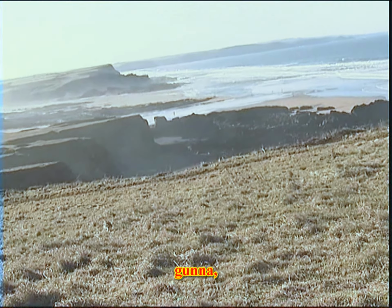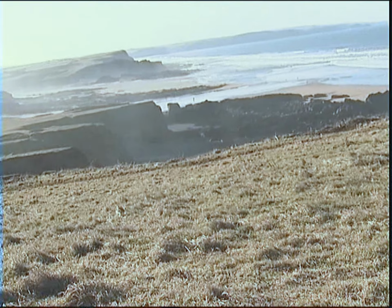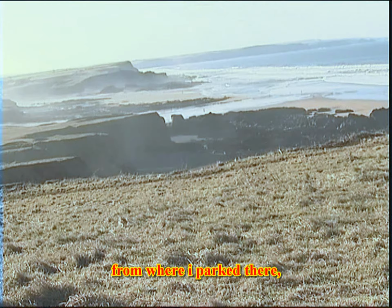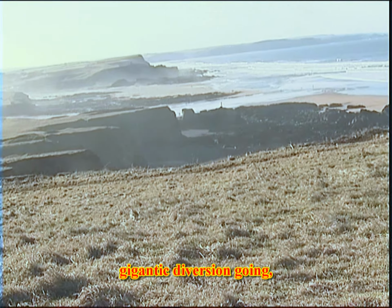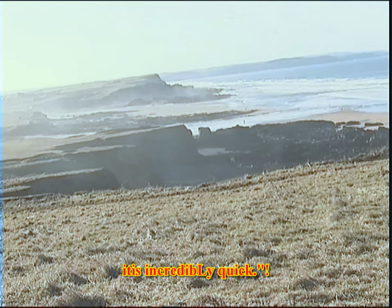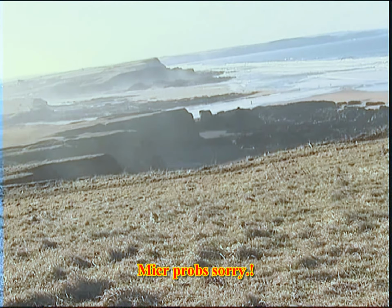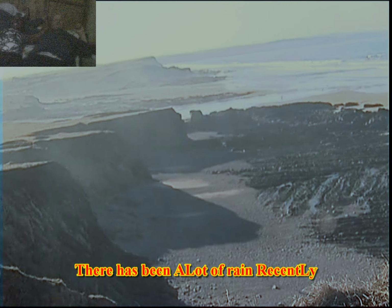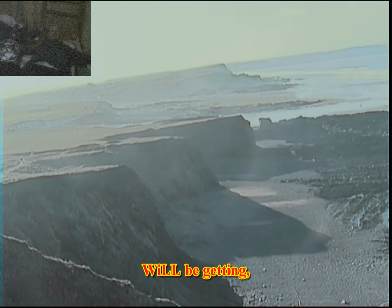Okay, right, I'm going to show you quickly round here and then have tea and then carry on. I thought it would be a long way from where I parked, because it took so long to drive round. It was like some gigantic diversion going miles out of the way, and yet when you take it along here it's incredibly quick, which is unusual because normally the coastal way is the longer way round. It's sloshy and muddy as well, so you've got to be very careful. There's been a lot of rain recently, so the farmer's field will be getting deluged.